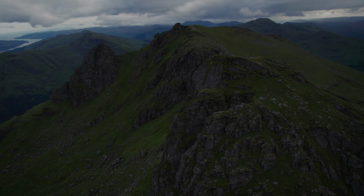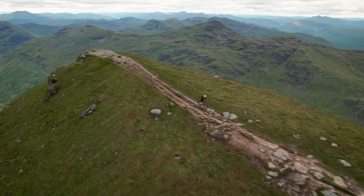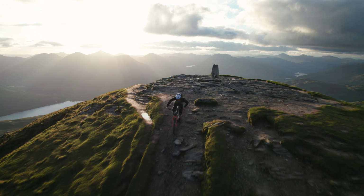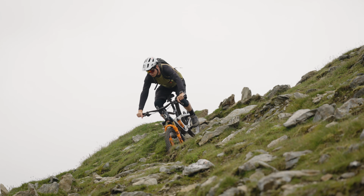Big mountains, views across Scotland, technical terrain and beautiful lochs. That's the Trossachs. They're often overlooked as a riding destination, but are a playground for any mountain lover. To be able to ride in locations like this is a privilege and one that requires respect to the environment we're in and how we ride where we are.